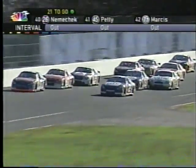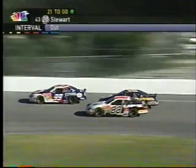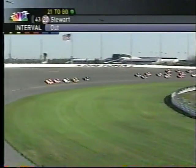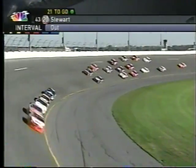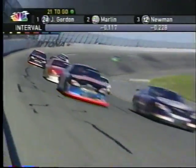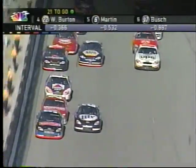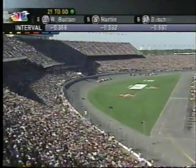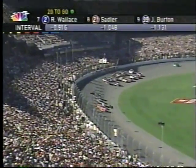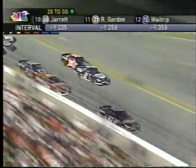He's still in the middle. Trying to force his way to the inside. But Dale Jarrett said, that's my spot. Here comes Rusty Wallace on the inside of Kurt Busch. There are 50 miles to go in the 44th running of the Daytona 500, the Great American Race. $12 million on the line.